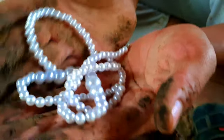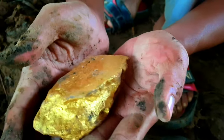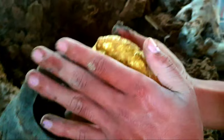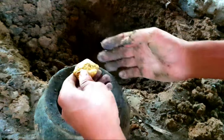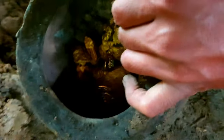Ooh, diamond! Wow, diamond necklace. Yeah. And what is big gold nugget? Wow! Ooh, this is the ancient gold. What's inside? Oh. Wow, let's take it out.